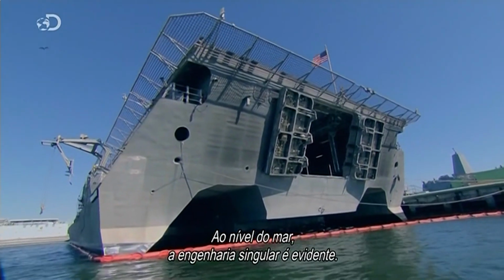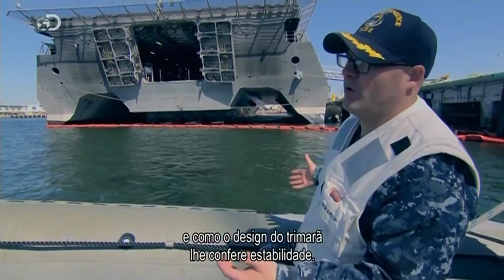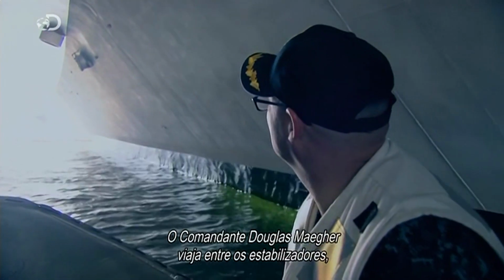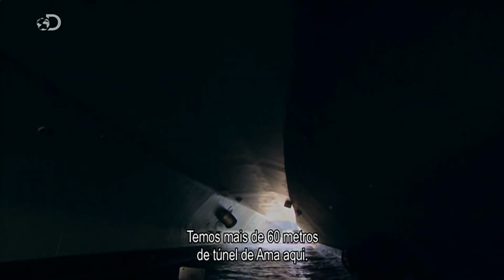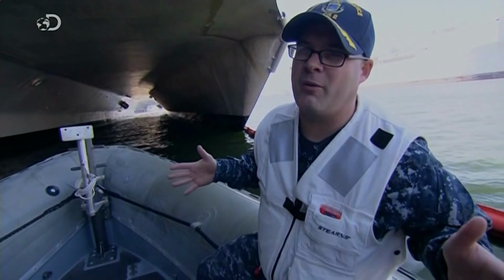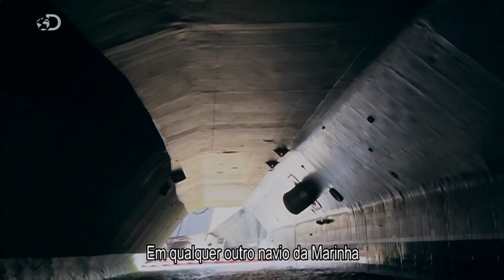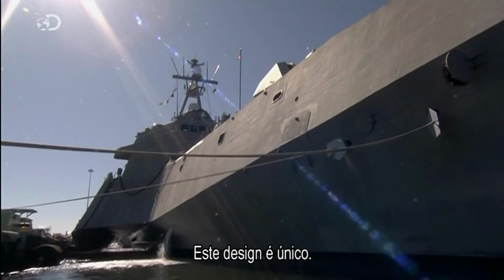At sea level, the unique engineering is clear. You get a really good perspective of just how wide the ship is and how that trimaran design provides for stability. Commander Douglas Mayer is traveling between its outriggers, also known as armors. We've got over 200 feet worth of armor tunnel here, where as the ship transits through the water at high speed, you get the very slender main body hull, and you have this armor that's cutting the water and maintaining the ship's stability at 40-plus knots. Any other ship in the Navy, you're not going to be underneath the main hull form of the ship like this. This is a one-of-a-kind design.